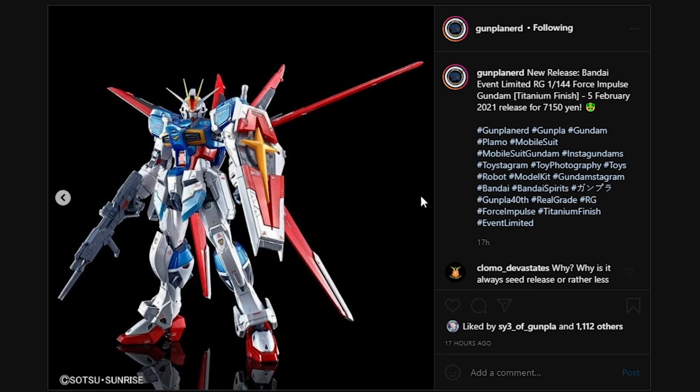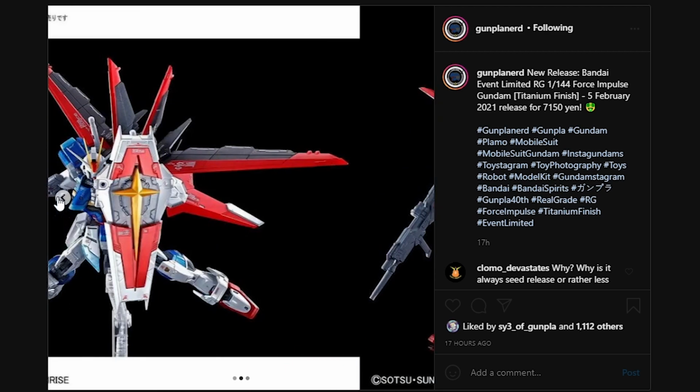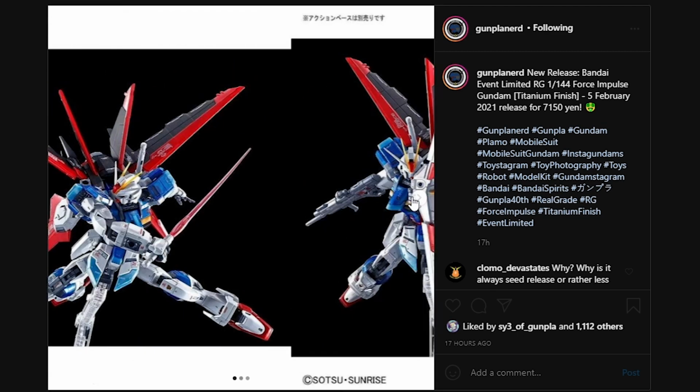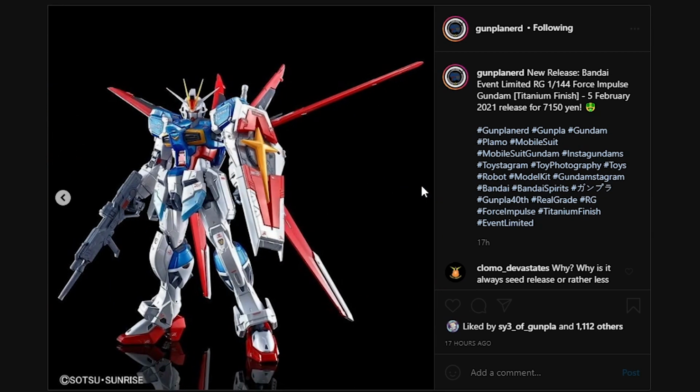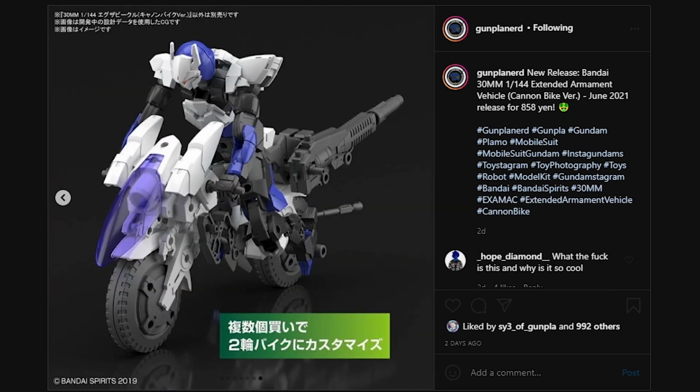Now, of course, from the feedback that I had from the previous video, the Titanium finish does have quite a market. So if you want one of these, shame, because this is like an event release. Frankly, the Force Impulse in Titanium finish does look pretty good. So that's going to wrap it up for this episode of Gunpla News.